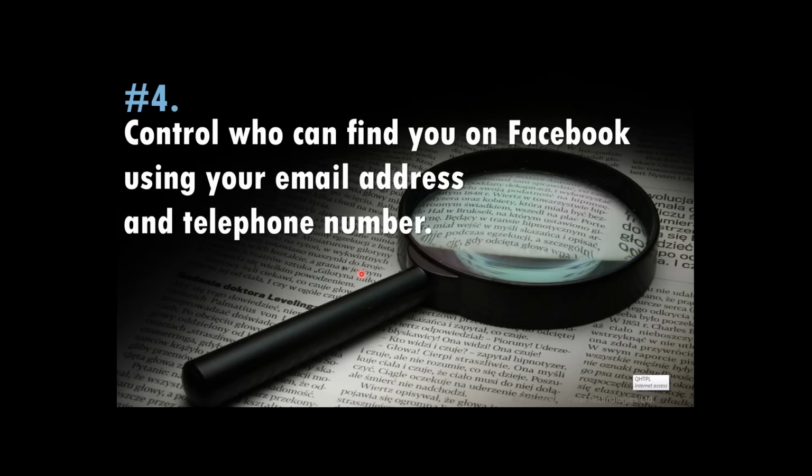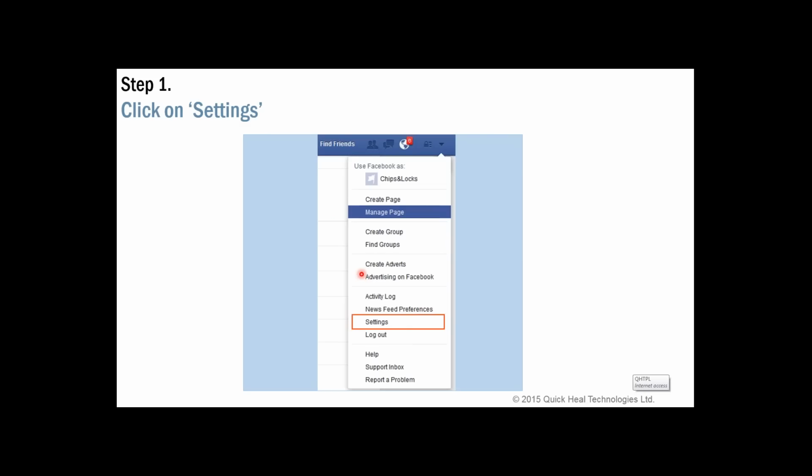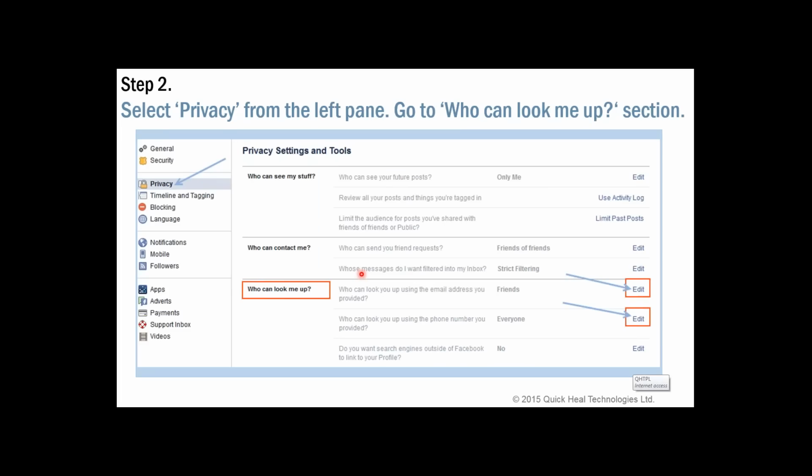So coming to the control, where you can put a control on who can find you on Facebook using your email address and phone number. How to go about it is you go to the settings, and there you can make changes to the account. If you look at the option here, who can look me up using your email address, you can restrict it to your friends. Only your friends would be allowed to look you up using your email address or your phone number.